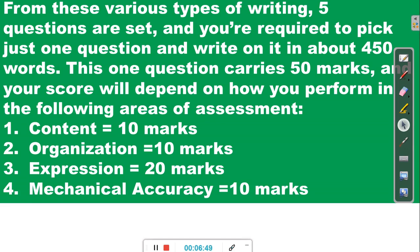Then you have other features depending on the specific type of writing you are talking about. If it is a letter, then of course a letter has an address or addresses depending on the type of letter you are writing. So organization has to do with how you are able to arrange the various parts of the essay and put the various parts in their proper places. All right, that is organization, and you will score 10 marks if you get organization 100% right.